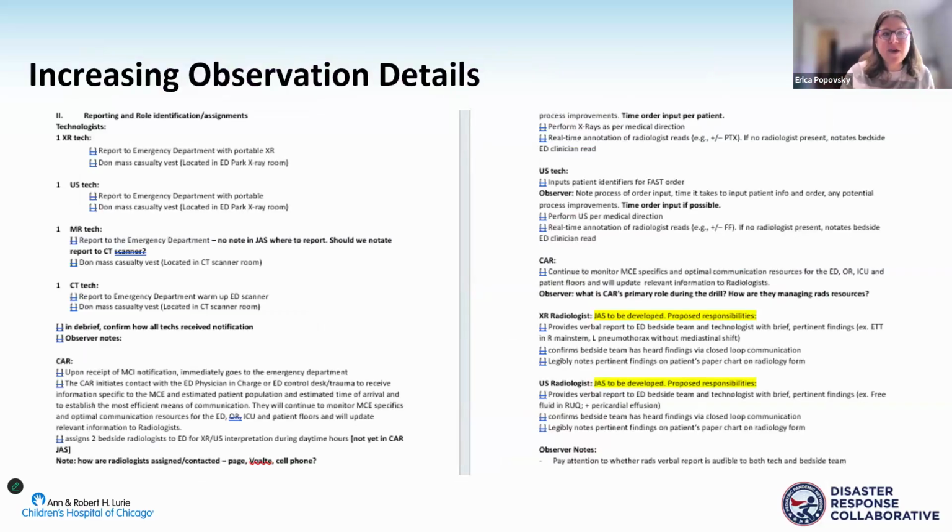And then as our simulations became more complex, we also increased the complexity for our observers, getting more granular detail that mirrored the job action sheets. Were they following the job action sheets? Was the notification system in process? How was this going? And we got more and more people involved as we increased the fidelity of sims. Next slide, please.